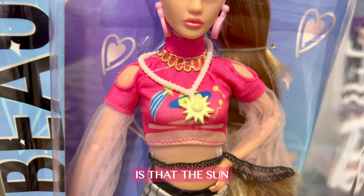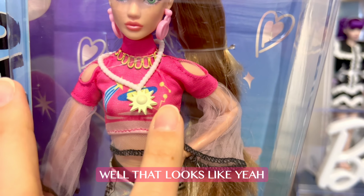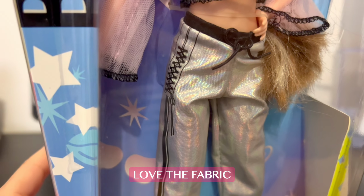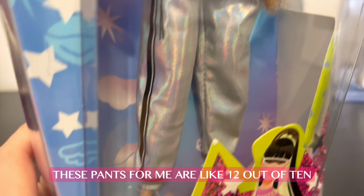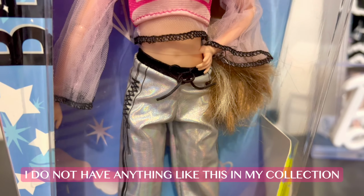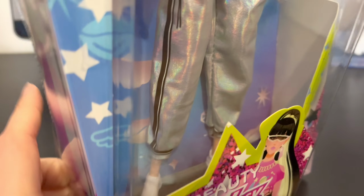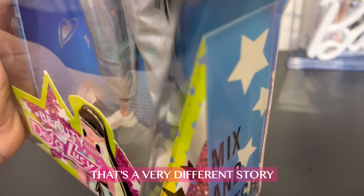I don't know. Is that the sun? Are those like planets and comets? Well, that looks like, yeah, I'm not gonna say it. Well, these pants are great. Love the fabric, love the details. These pants, for me, are like 12 out of 10. I do not have anything like this in my collection, and I have thousands of pieces of doll clothes, so that's quite something. Then those shoes, that's a very different story.